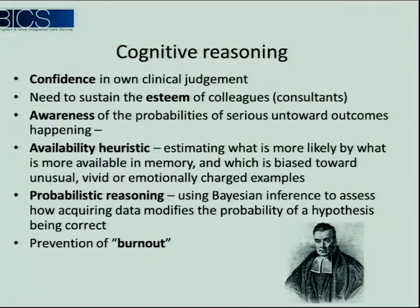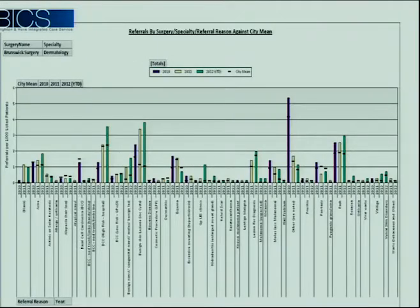So that's a concept that many clinicians will be familiar with, but it doesn't mean it's the right thing for the next patient. A little bit more about the data. This is the data for dermatology for a single practice in Brighton, broken down by a range of presenting conditions.